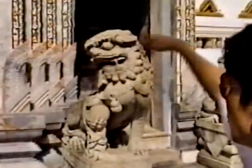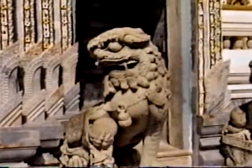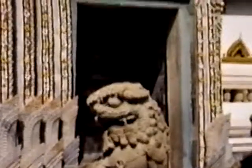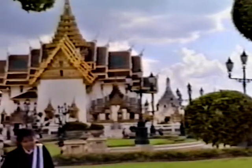In front of the gateway, I would like to explain about this stone figure. Actually, they were the ship ballast for making the ship heavy from China. The Chinese sailors kept this thing on the bottom of the ship from China. Up to 150 years old.